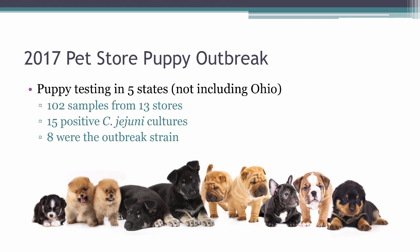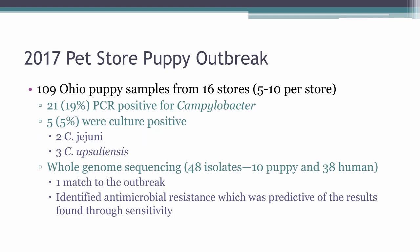So one of the things that they did in Ohio was find some funding, which is in short supply, and they tested a bunch of puppies. A couple other states did some testing as well. So these 5 states did 102 samples from 13 stores. 8 had the outbreak strain, and there were 15 positives. And what we found in other states and in Ohio was a lot of other Campys.